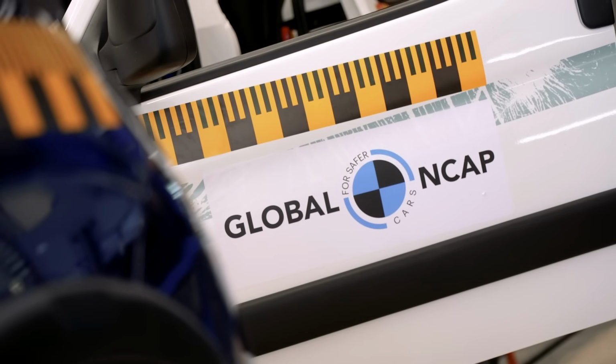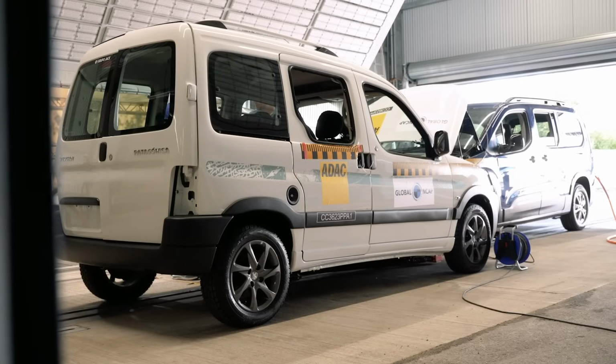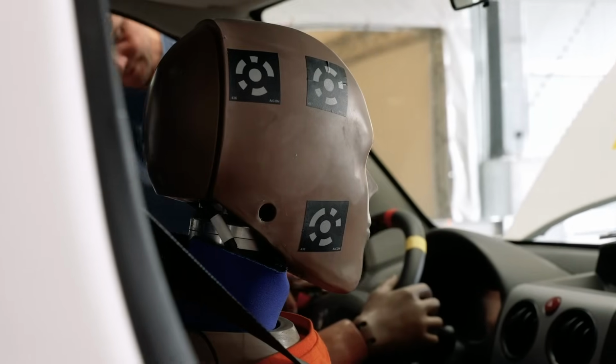Global NCAP is performing today another car-to-car crash test. In this opportunity, we're going to prove once again the double standard on the same manufacturer in similar markets. This is the Peugeot Partner Patagónica. It's a car produced nowadays in Argentina. The car is equipped with 2 frontal airbags as standard.